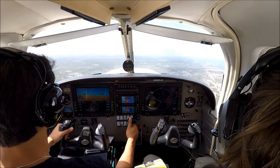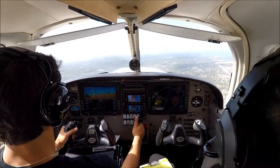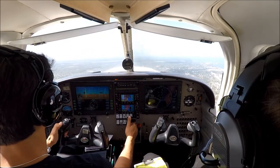Blue Streak 5302, radar contact, 3 miles northeast of Melbourne, turn left heading 300. Left 300, Blue Streak 5302.